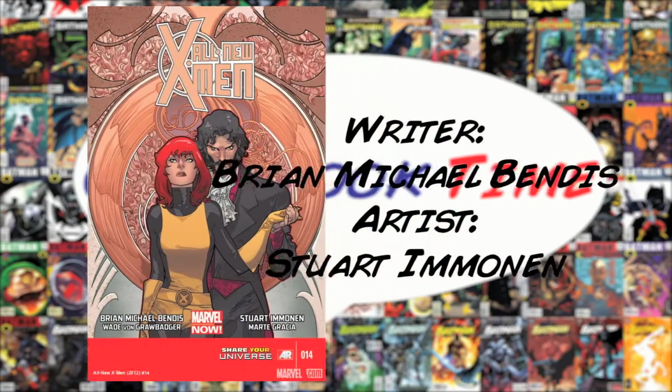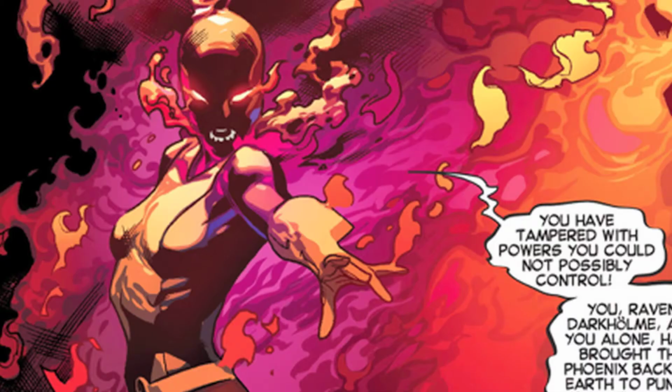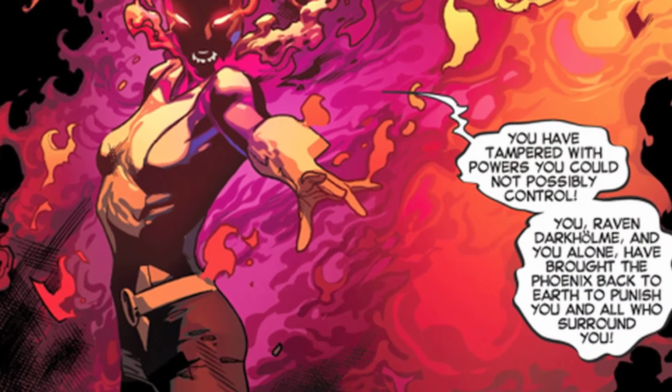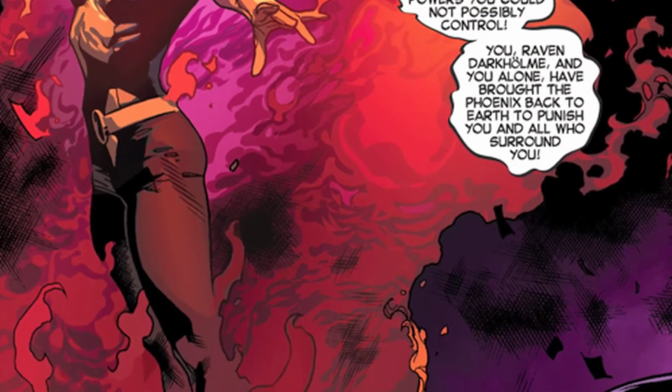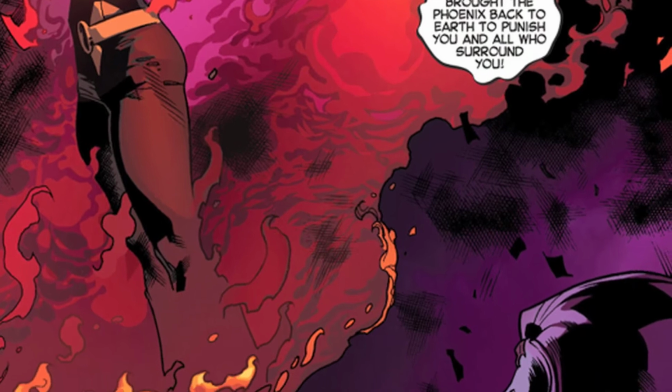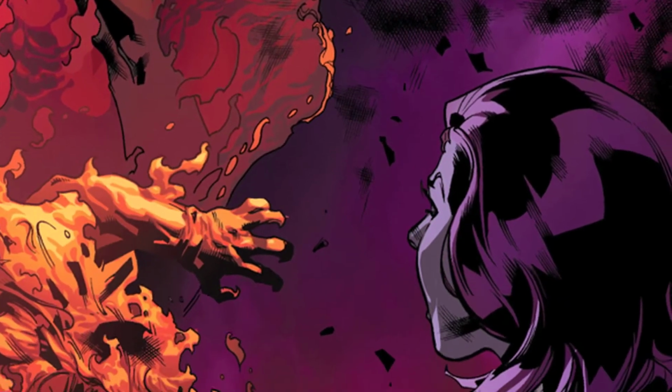And our next comic book is All New X-Men, issue number 14, still being written by Brian Michael Bendis, with art by Stuart Immonen. So from the last issue, we have the very beginning of a huge fight between Mystique and our original X-Men, and it ended with a cliffhanger of Jean taking the form of Dark Phoenix, which made fans very suspicious.